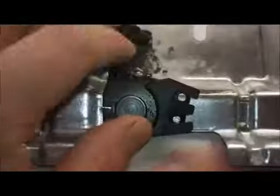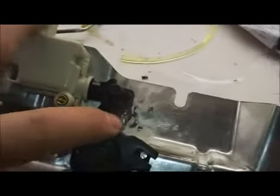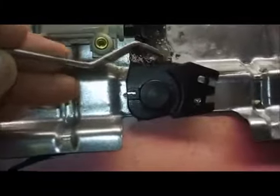But this arm right here that rides against that actuator arm was completely broke off at an angle from here to here.